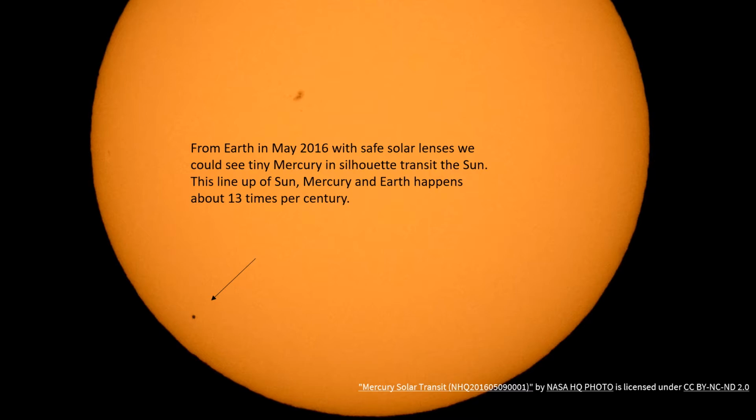From Earth in May 2016, with safe solar lenses, we could see tiny Mercury in silhouette transit the Sun. This lineup of Sun, Mercury, and Earth happens about 13 times per century.